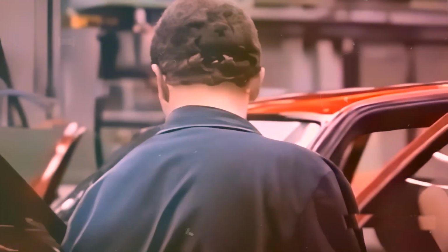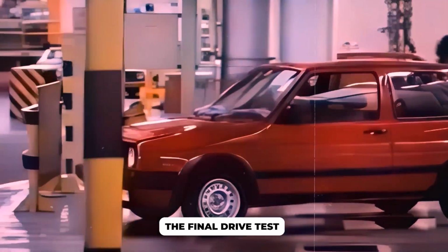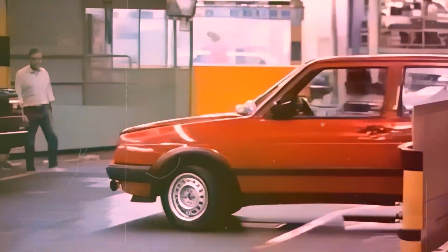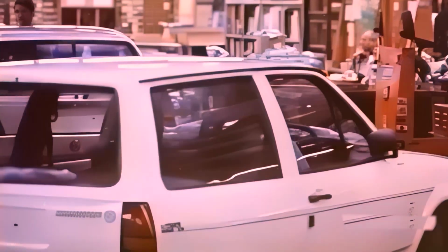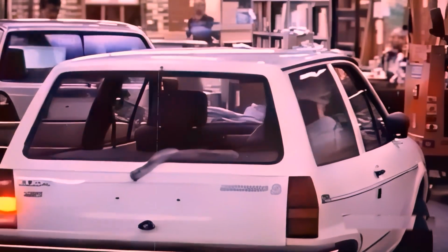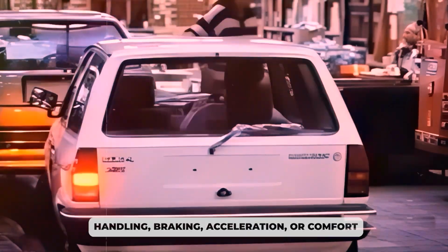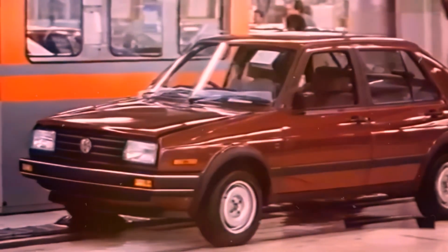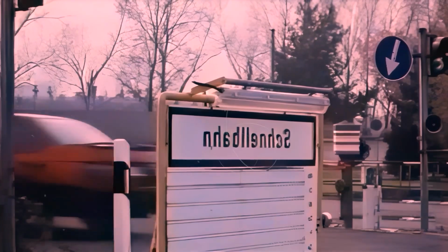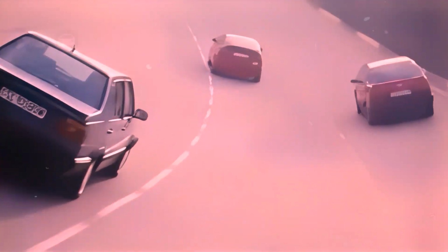Any leaks were documented and repaired before the car could proceed. The final drive test evaluated the car's performance in actual driving conditions. Test drivers followed specific routes designed to reveal any issues with handling, braking, acceleration, or comfort. They listened for squeaks, rattles, or wind noise that might indicate assembly problems. These drivers developed a keen sense for how a properly built Golf or Jetta should feel and sound.